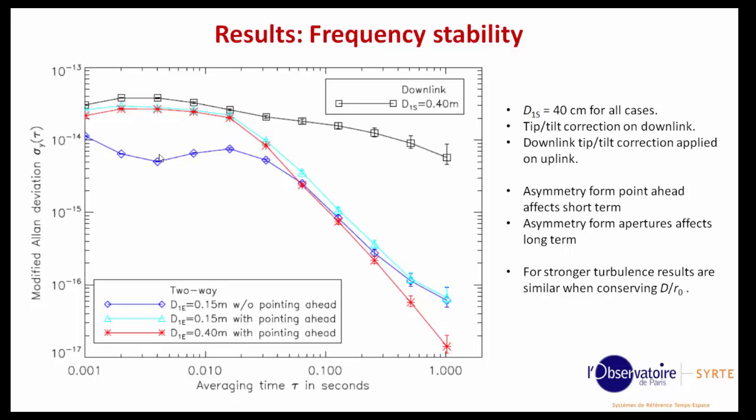You see the black line, you're in the 10 to the minus 14 regime, and it goes down slowly, typical Kolmogorov turbulence type evolution of the noise. You will have a hard time reaching 10 to the minus 18 on any integration time with a one-way link, essentially. However, when you do the difference between uplink and downlink, which are the three other curves, you see that they go down very steeply.